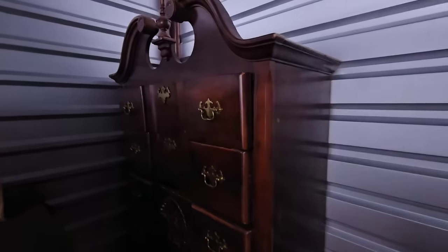How does somebody even operate this really tall dresser? Imagine if you're 5 foot tall, like Courtney. How would you manage that? You'd need a step stool just to get to your panty drawer.